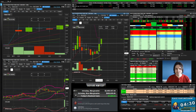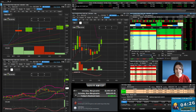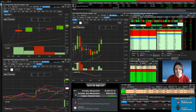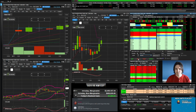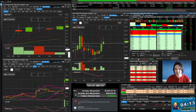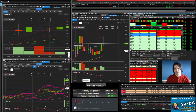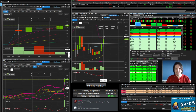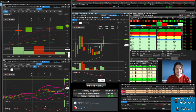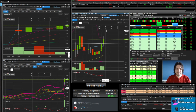$640. Oh, momentum's starting to come into this. I don't like this 100%, so I'm going to start taking my profit. It gets into this area and there's a ton of selling. Can it break through? I mean, high of day is certainly something I would play, since there's so much selling here, if it somehow breaks this level.